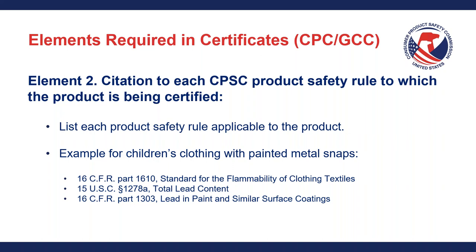It is possible, though, that you might be subject to an exemption or a determination. The textile could be subject to a flammability exemption under 16 CFR 1610.1D, which is very commonly cited for folks making clothing. And for your total lead content, while the metal snaps and the substrate of the metal snaps are subject to that total lead content requirement, the textile, in a lot of cases, would be subject to the determination that the Commission's made saying you don't need to test textiles for lead under 16 CFR 1500.91. I do include those citations later so you can see how that would work in a real certificate.